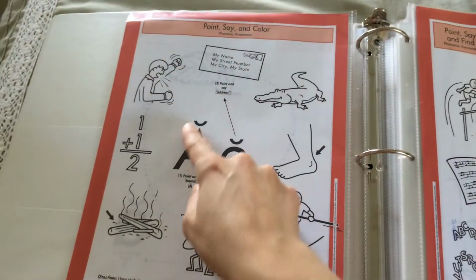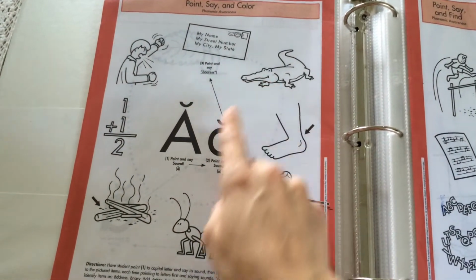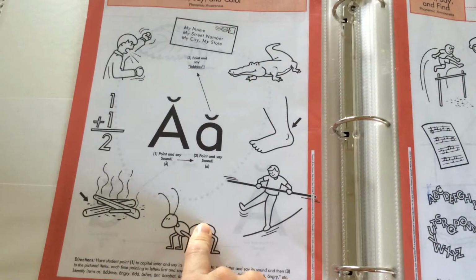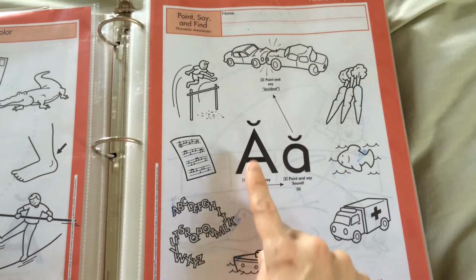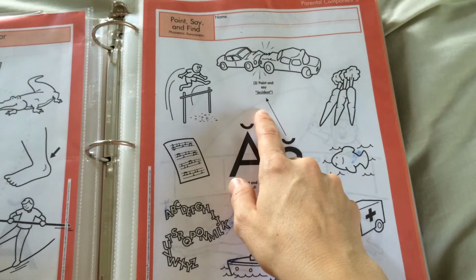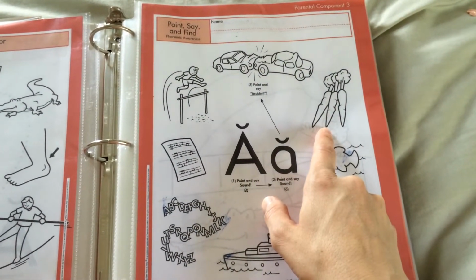The second side, then, you can say to them ah, ah, address, ah, ah, alligator, and so forth through each of these various pictures. All of these pictures will have the ah sound. The next page will be some with the ah sound at the beginning and some without. So ah, ah, accident, they would say that that does work, that it does start with the ah sound, but for ah, ah, carrots, they would say that it doesn't.